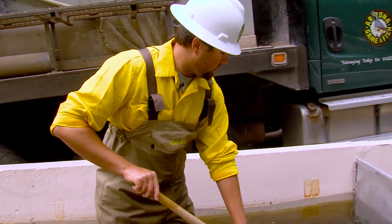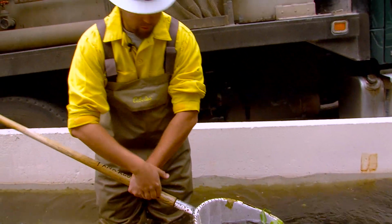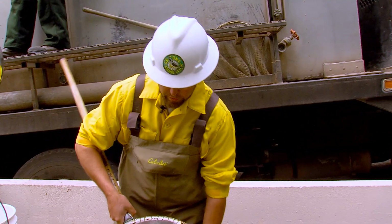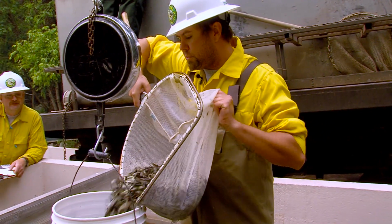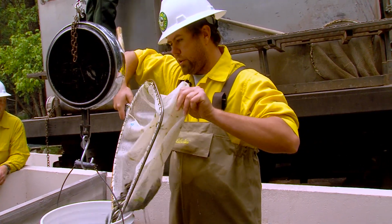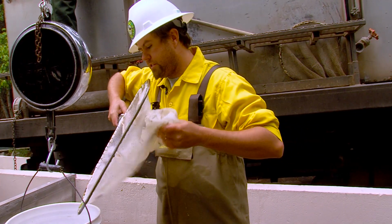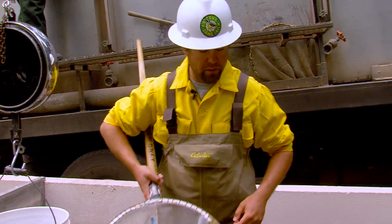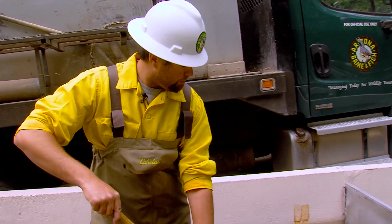We're loading up our Apache trout. They're 237 fish per pound. They're about 1.75 inches long. They're a lot more sensitive species of trout than the rainbow trout. We have to take a lot more care handling them. They succumb to stress a lot easier. They're extremely susceptible to bacterial cold water disease.